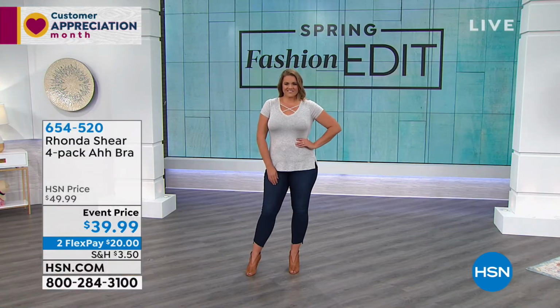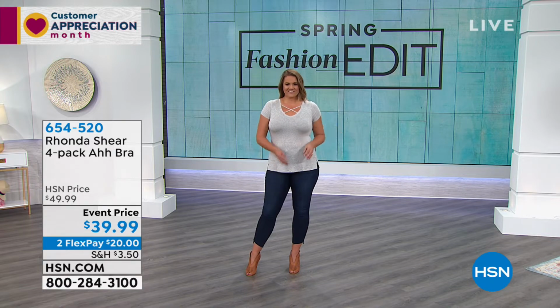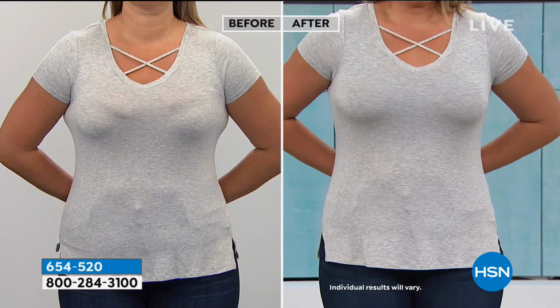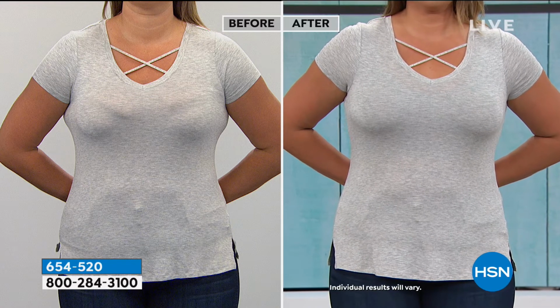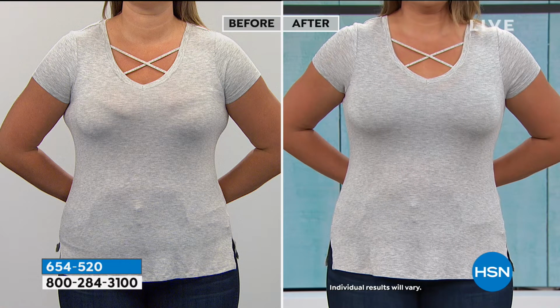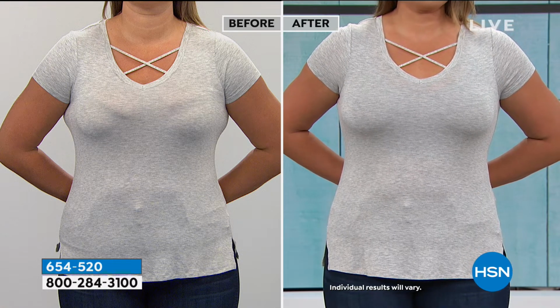We have beautiful bras, but remember, shop for different bras. We don't want to just have one kind of bra in our panty drawer or our bra drawer. So let's look at Miss Emily. Beautiful bust. No uniboob, but look at the before. It's digging into the top. I call it creating the double bubble.